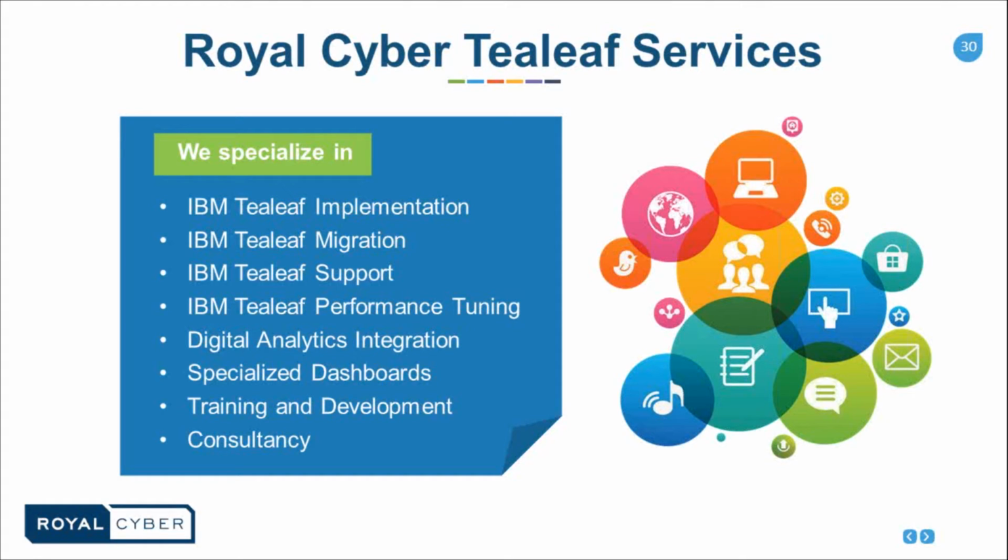Digital analytics integration. We can assist you in integrating your current digital analytic tool with Tealeaf so both can work in sync. We can help you in creating specialized dashboards and reports and scorecards and KPIs so that you can have a holistic view of the report in one glance. We would also love to help in training and development and consultancy. Any questions, any services related to Tealeaf are most welcome, and we would address each of them.